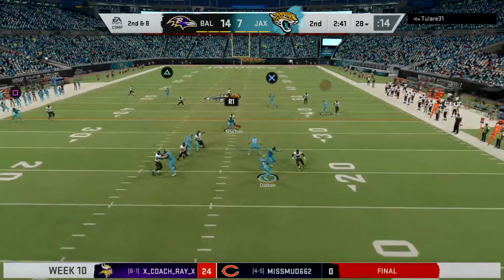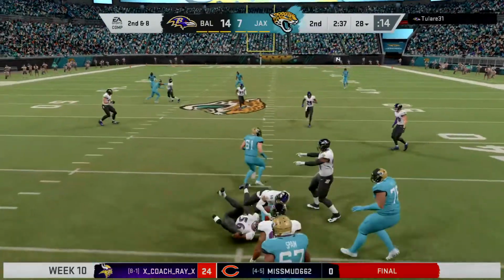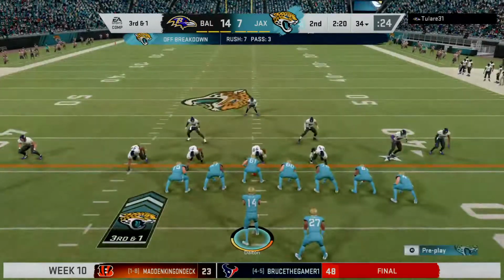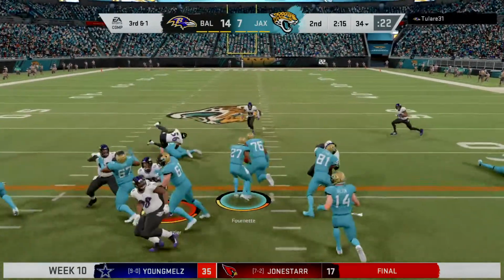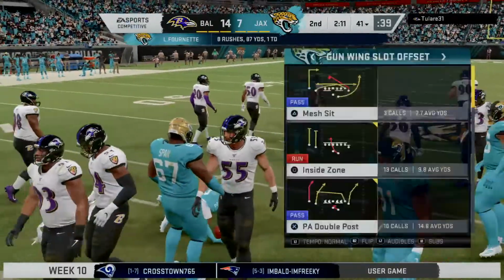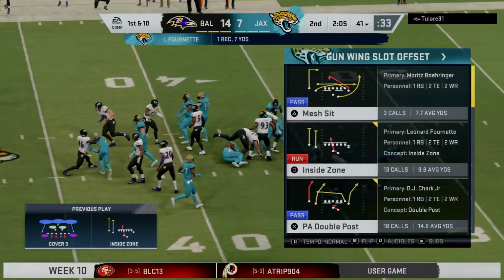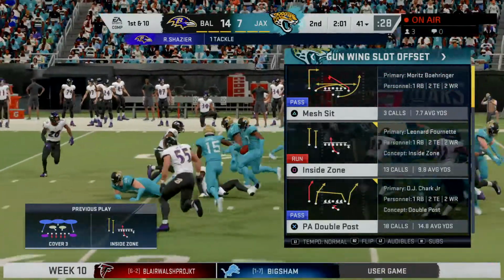Throwing on second and 8. Dalton, he'll check this one off to Fournette. It's a gain of 7, and that'll make it third and 1. They'll try and run for it with Fournette, and he will have first down yardage as he's brought down at the 41. Call it a gain of 7, and it gets him a new set of downs. First and 10 at the 41-yard line.